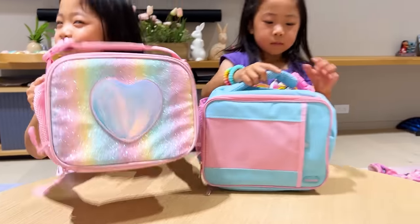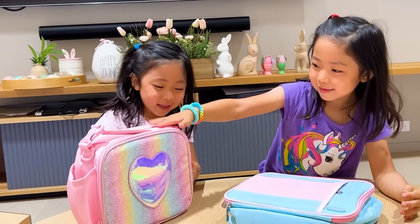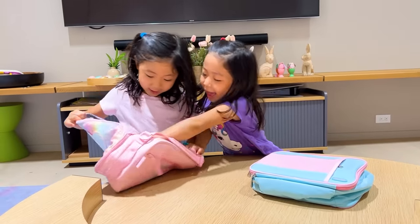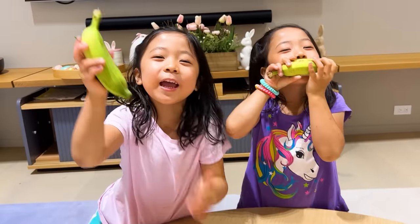Which one of these lunchboxes has the yummy fruit? Can I take? Yeah, you can take. Which one? This. Okay. This is our final answer. Yeah, open. Yay! Two bananas for the pizza box. Nice, 2 points.